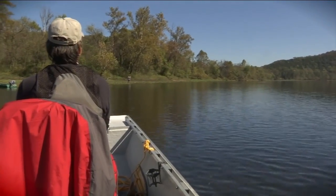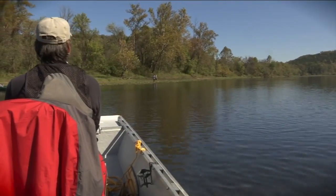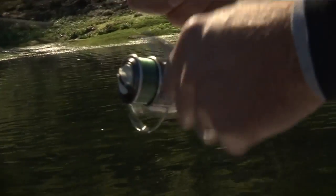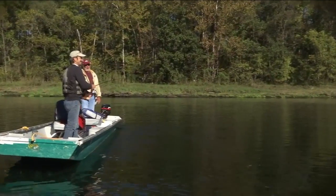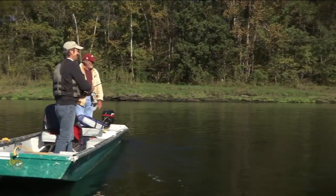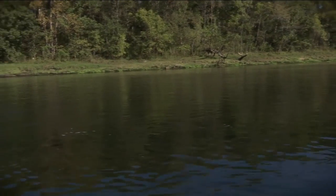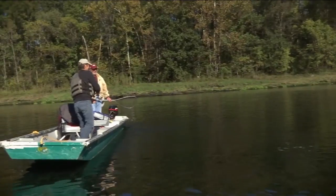After moving around to 2 or 3 different spots along the river, we finally settled on our honey hole. And in no time at all, we began reeling him in. Now, I guess I don't have to tell you, it's of vital importance that you land that fish. I'll even get out the net just in case.